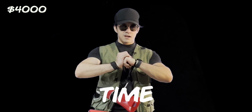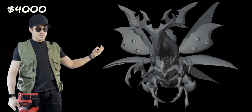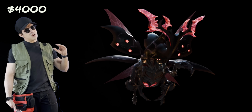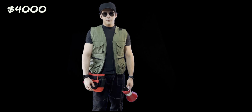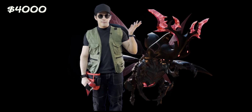It's VFX time. First things first, let's make the beetle look realistic. And how? Adding hair on it. Now it's realistic. So realistic. It's actually not realistic, but I think it looks fire. Like, what do you want from me? Remodel the whole thing? Adding hair on the legs. It's a little bit more realistic.